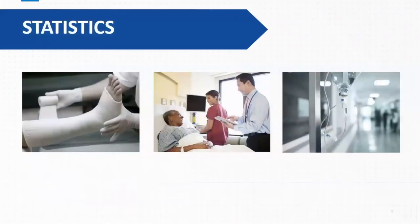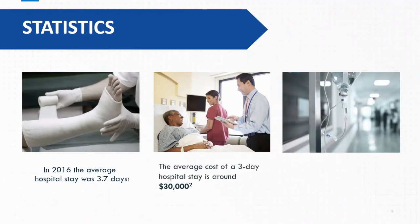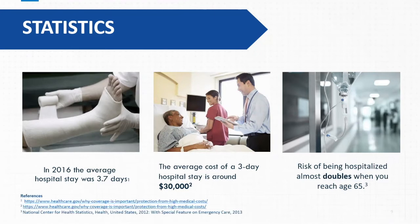So we're going to talk about LifeSecure's hospital recovery. Before I get into the nuts and bolts of the product, I want to talk about some stats. In 2016, the average hospital stay was 3.7 days. And the average cost of a 3-day hospital stay is right around $30,000. I know with your Medicare Advantage plan, you just have those days 1 through 6 copays, but that's still pretty extraordinary. Also remember this, talking about 65 plus, risk of being hospitalized almost doubles when you turn age 65. Remember that, doubles. Pretty extraordinary.